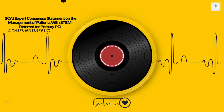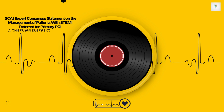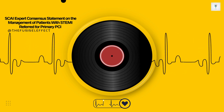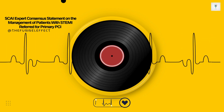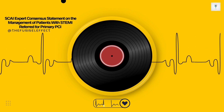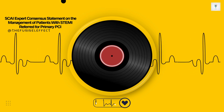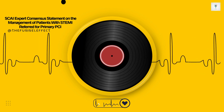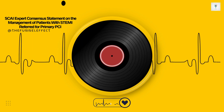But if no reflow does happen despite best efforts, what's the treatment strategy then? How do you try to fix it? Once it occurs, the goal shifts to actively reversing the microvascular dysfunction. It's about tackling the spasm and trying to break up the microthrombi. The mainstay of treatment is pharmacological, giving vasodilators directly into the coronary artery.